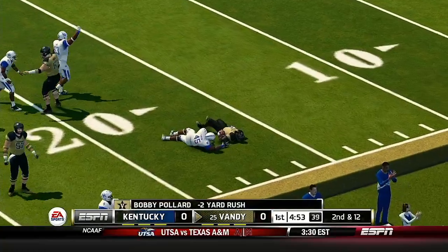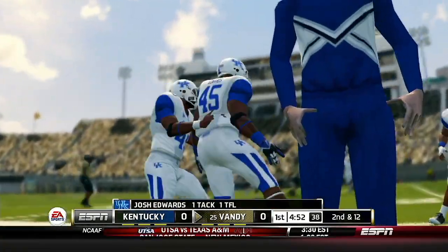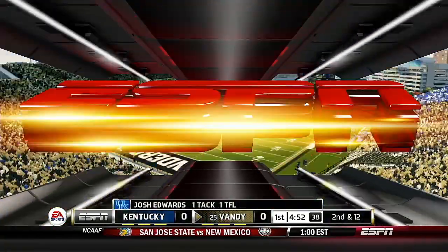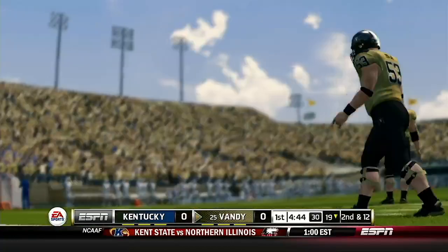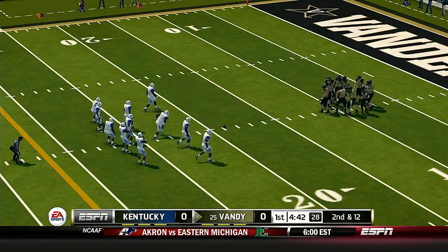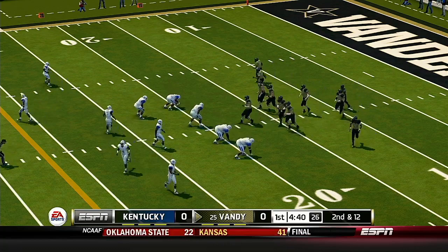Gets the ball. Tackle made at the 19-yard line. And the linebacker comes up and makes a big stop. This is textbook. This is how you're supposed to play against the run. From their own 19-yard line, it's second down.